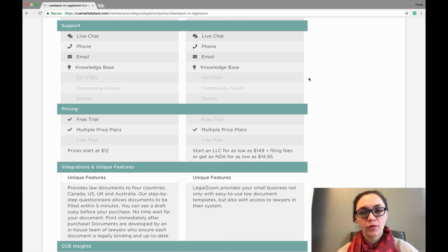However, the live chat, phone, and email are not accessible 24/7 or 365. They are mostly accessible during business hours, and this is why it's grayed out on this chart. It's also important to remember that neither site is authorized to give legal advice. What this means is that they give you access to the forms, but not necessarily how to customize them or check them over. However, with LegalZoom on the right, you are able to get prepaid legal advice. So you'll have access to speak with a lawyer for a small fee, and they will help you check over the forms or answer any questions that you might have.